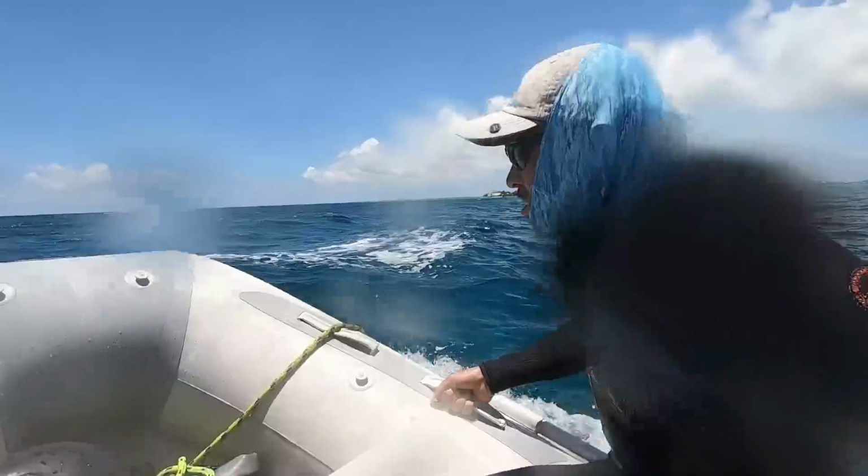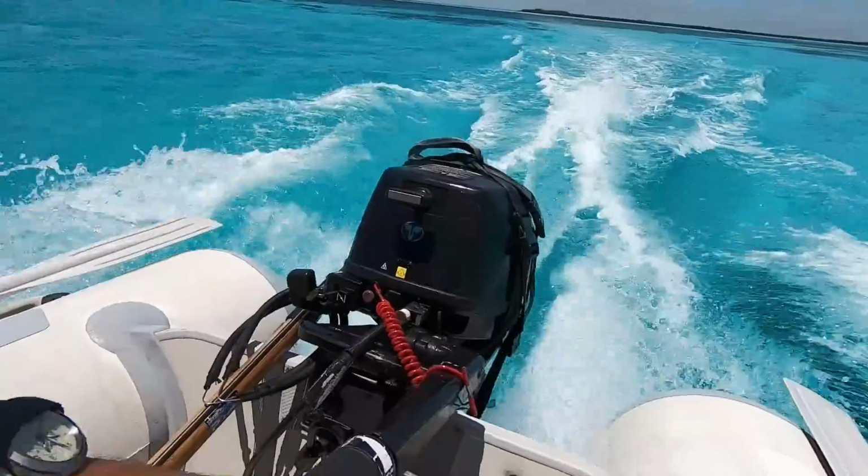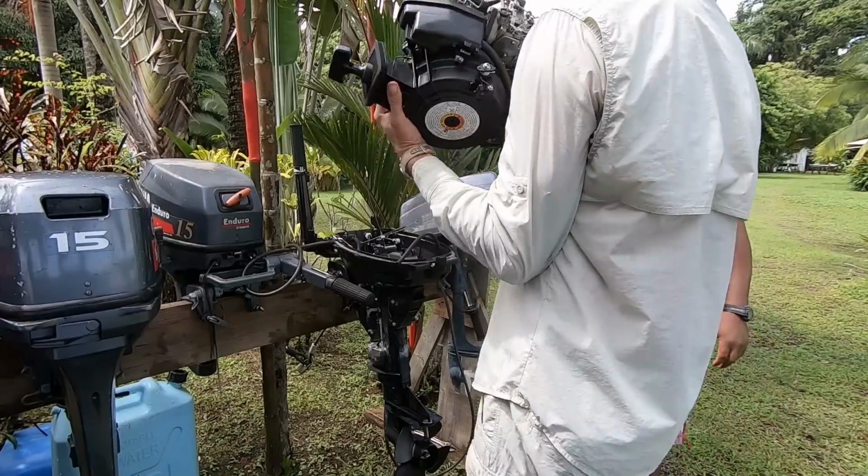If it breaks down in the middle of nowhere, not only does it mean not having fun, but we could also be stranded miles from the boat. Keeping our outboard well maintained is an essential part of sailing the world.